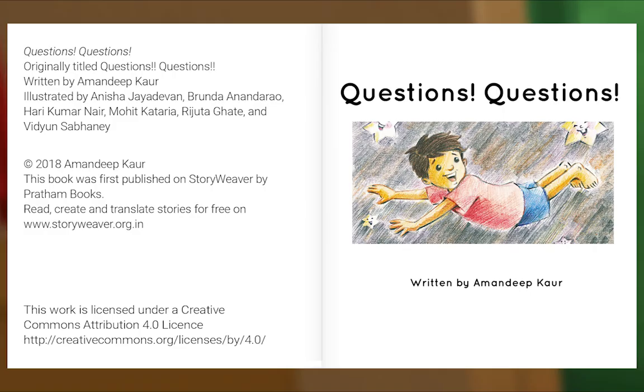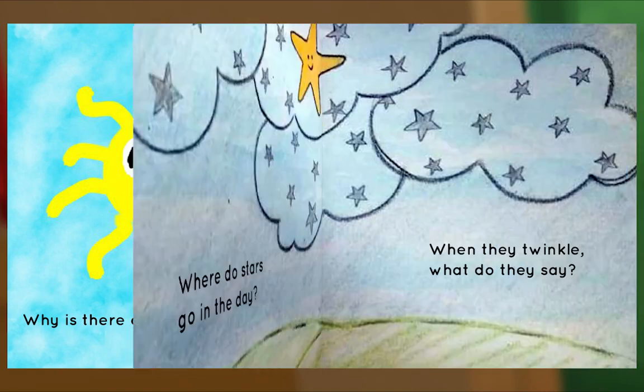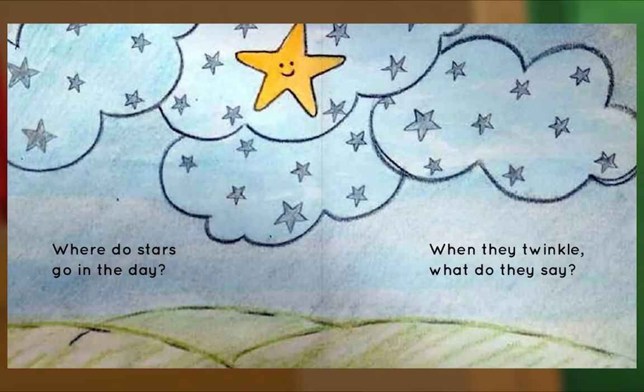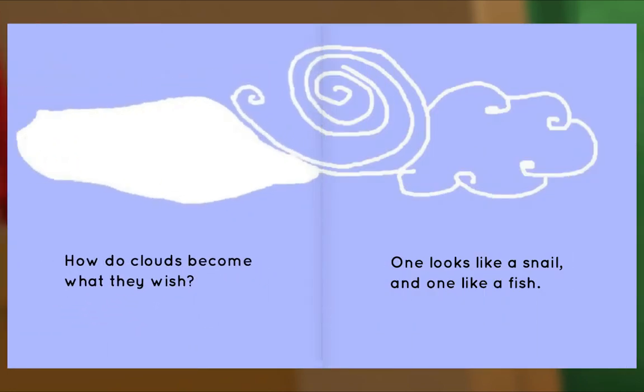Questions, Questions, written by Amandeep Kaur. Why is there only one sun, not two? Why does the sky appear blue? Where do stars go in the day? When they twinkle, what do they say? How do clouds become what they wish? One looks like a snail and one like a fish.